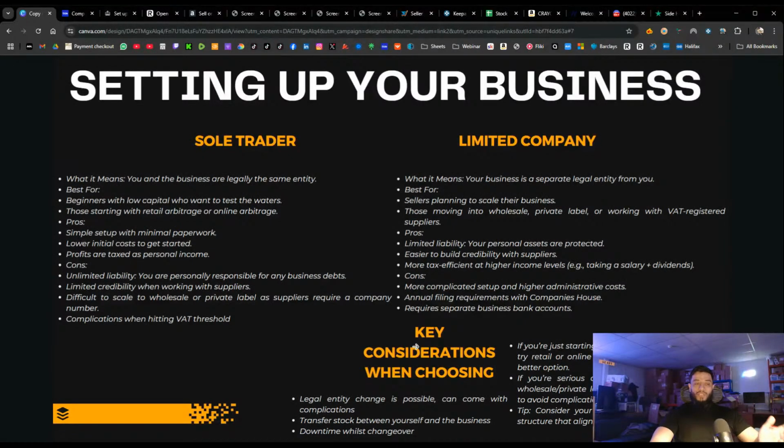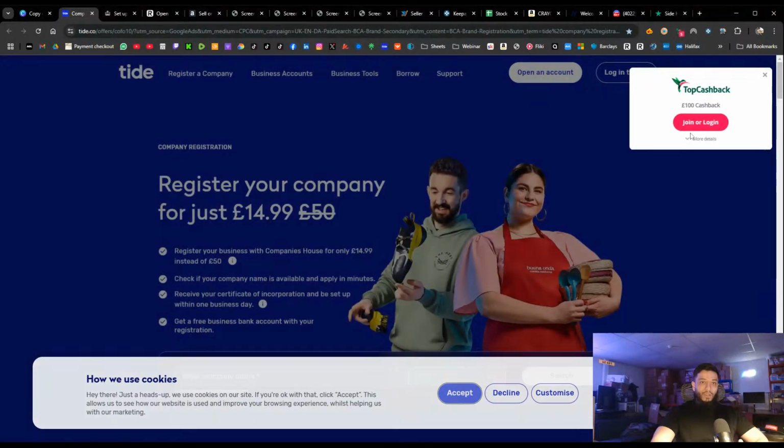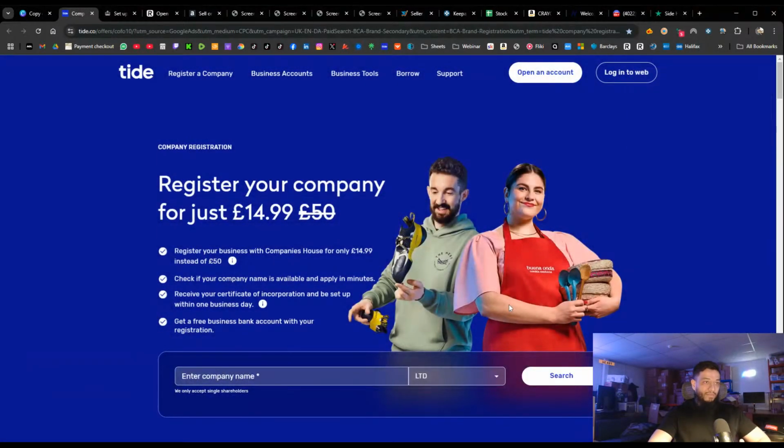So yeah, if you do start as a sole trader, you don't quite want to start with a company. You can do a legal entity change, but sometimes there's a bit of complications doing so. So I would just recommend doing it right from the get go. And the best way to do this is by using Tide. So Tide are basically a platform where you can register a company for 14.99.